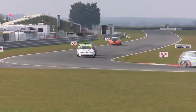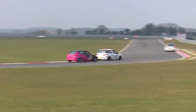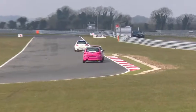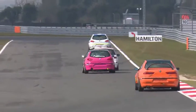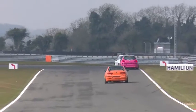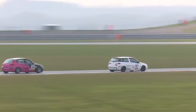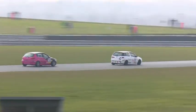So now, at the moment, James Browning can be unchallenged for 4th, while Dennis is trying to get her way around Stevens here at Agostini. She was moving this way and that in the braking zone. But nothing doing. Tries it again up towards Hamilton's, but Stevens is wise to that one and has the line covered as they try and get up towards Oggies.